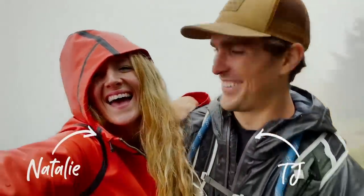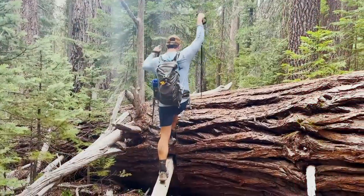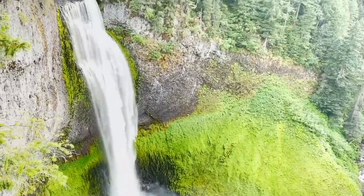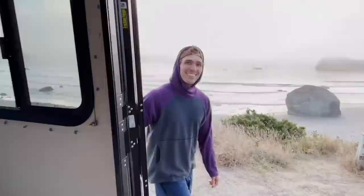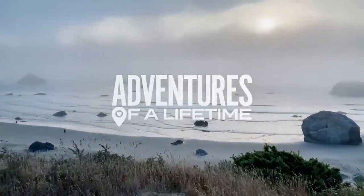We are Natalie, TJ, and the bold and brave Camo Dog. Three adventurers from Colorado who are on a mission to unearth this country's beauty as we travel in our towable home. We spent the last year navigating and exploring the Atlantic and Caribbean oceans, but now we are shifting gears to life on the road. Welcome to Adventures of a Lifetime.